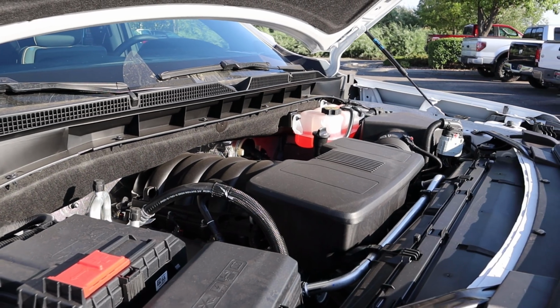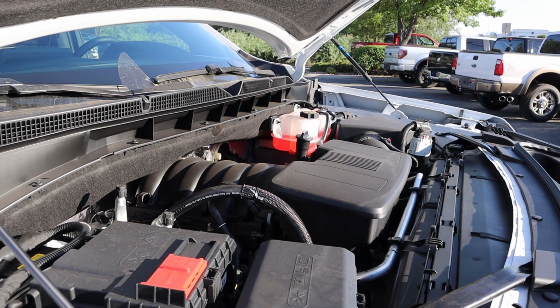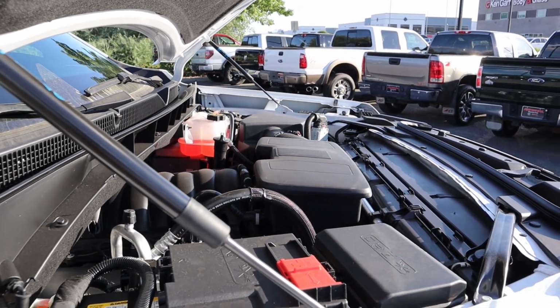Under the hood, we have a naturally aspirated 5.3 liter V8 that goes through a 10-speed automatic transmission. Fuel economy is 15 around town and then 19 on the highway, with power outputs being 355 horsepower and then 383 pound-feet of torque.